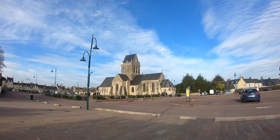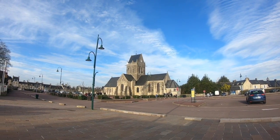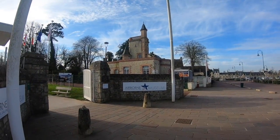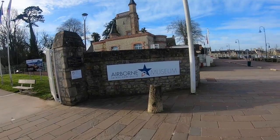So I made it to the Airborne Museum, and there's the church. It's got a little guy, top left. And there's the town. There's another little thing. And now we're going to the Airborne Museum.